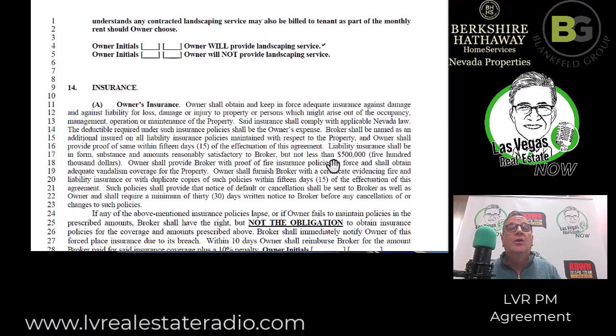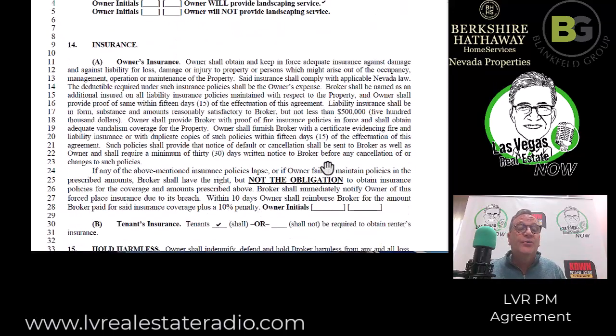Insurance. You are obligated to maintain your insurance. You want to make sure you change your policy. If you have a homeowner's policy on it, you want to change it to a landlord policy. Different levels of responsibility or coverage, I should say, with regard to liability versus personal property, because you're not going to have any personal property left in the home, but you are going to have additional liability. So you want to change your policy. You also have to name us as additionally insured. That's very important. And this is an obligation. This is a requirement. And our broker is a stickler for this.